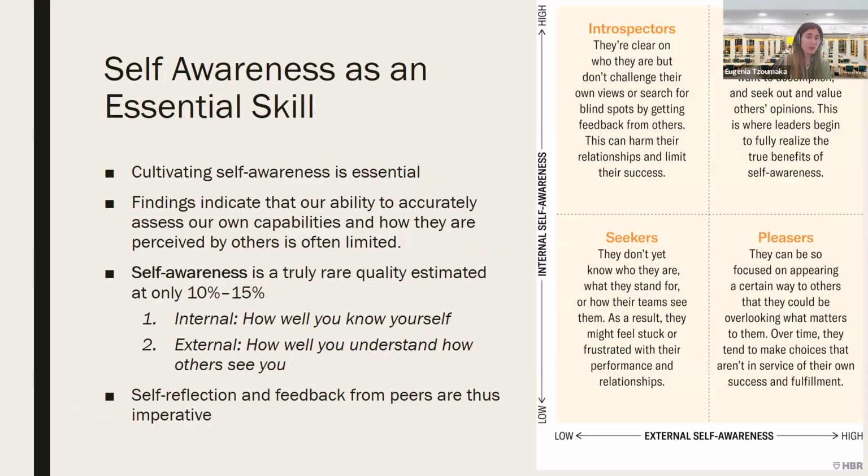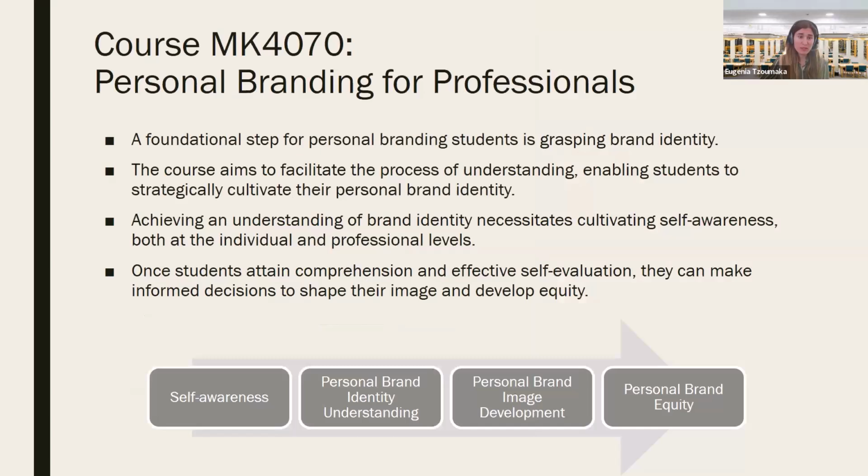So self-awareness, both at the internal end, like how well we know ourselves, but at the external level as well, how well we perceive our view from the others, how others see us, are limited. So to this orientation, being able to self-reflect as well as receiving feedback from others are imperative.